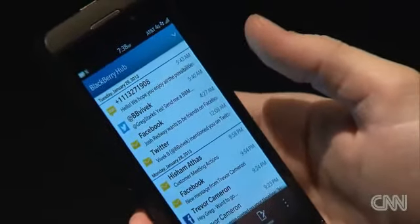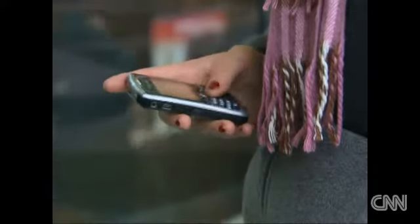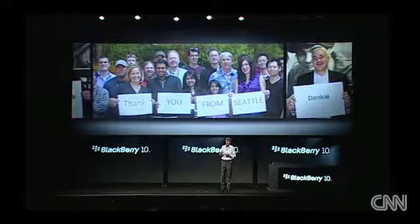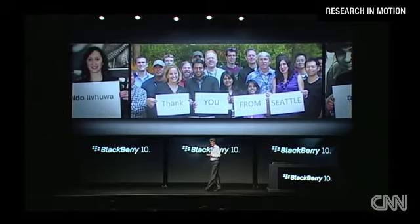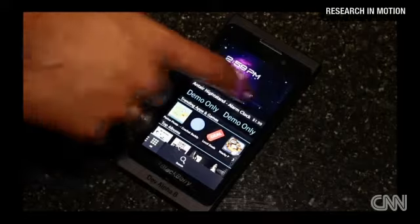There's no buttons on the Blackberry Z10. No buttons may not be news to you, but it's big news for Blackberry users, many of whom won't know what to make of the Z10. Canada's Research in Motion is counting on this totally virtual phone to allow it to live to fight another day.